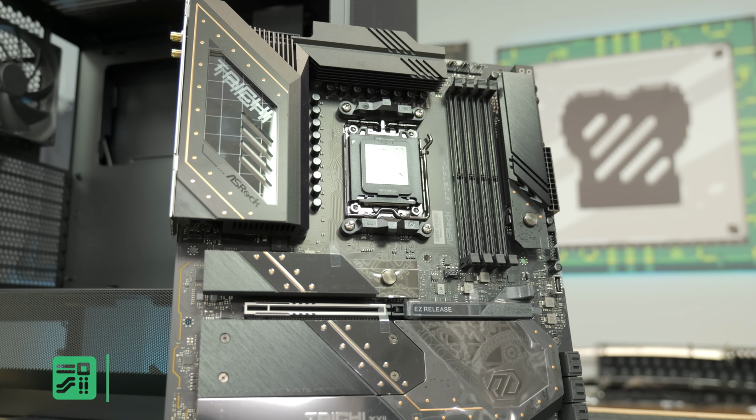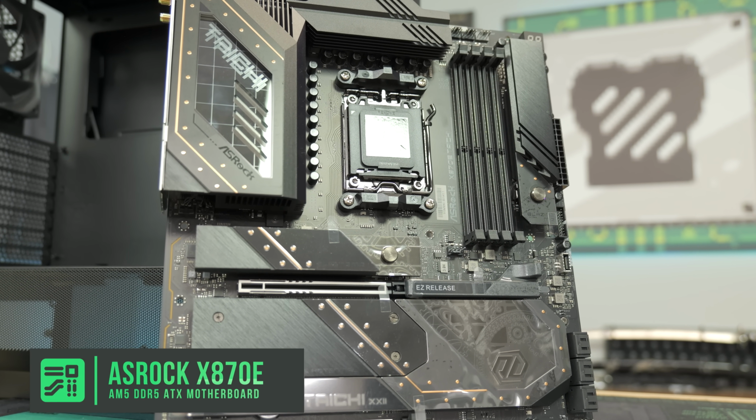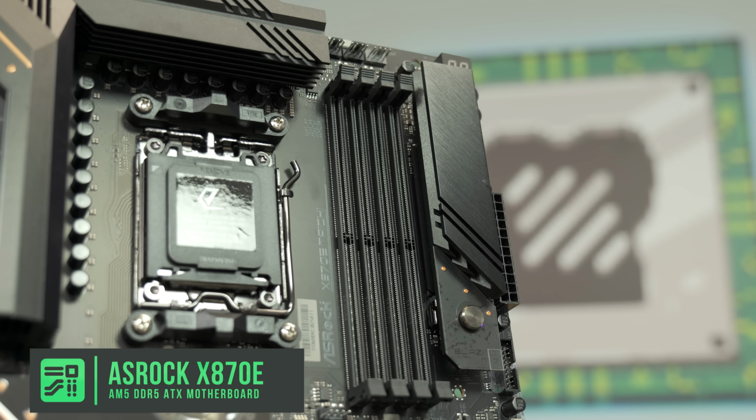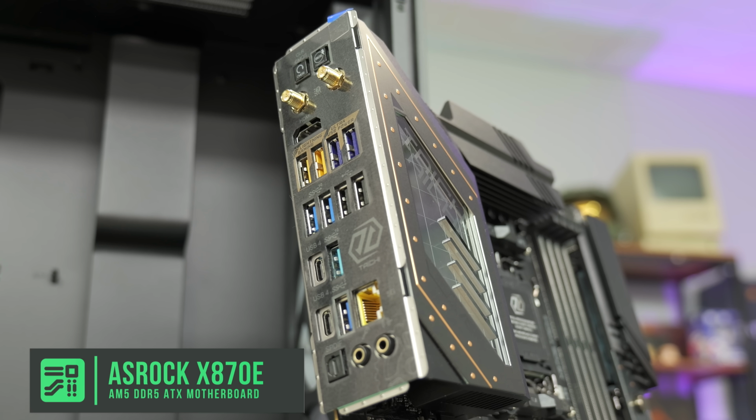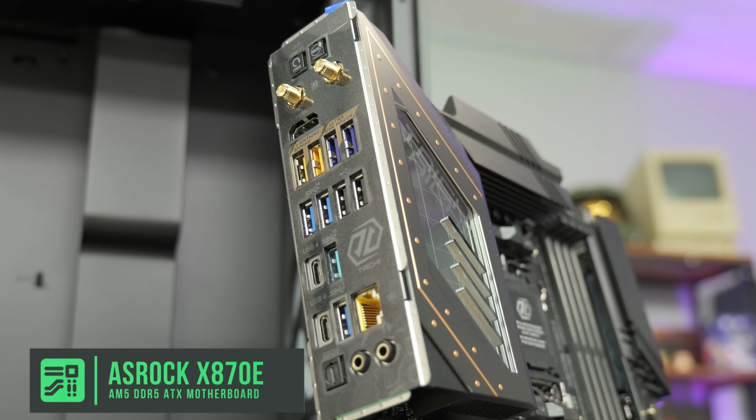I gotta say, the weight of this motherboard box is insane. It's probably the heaviest board I've ever felt, which usually means quality in my mind, but this is an ASRock X870E TAICHI. Even the box has texture. I mean, it's a really fancy board, guys, but there's a lot to talk about with this board.